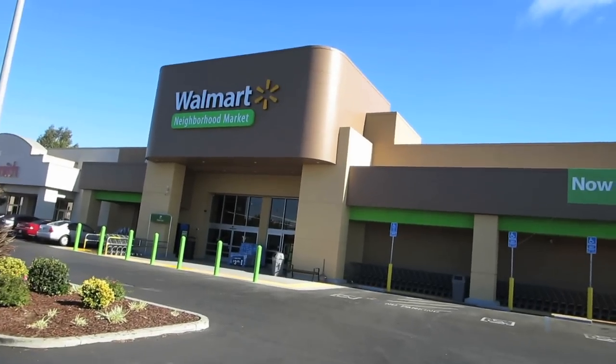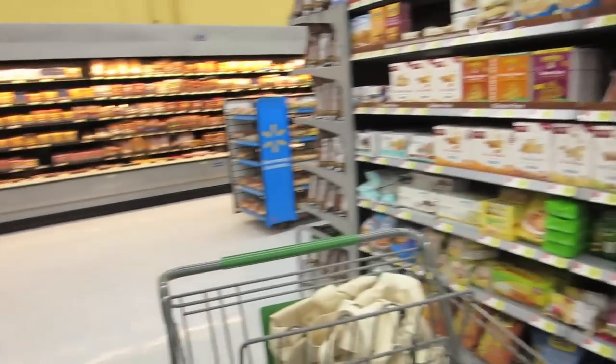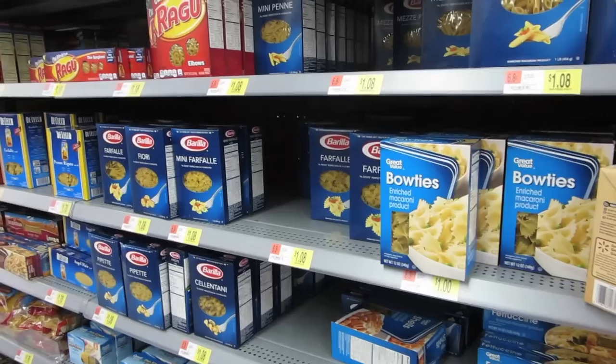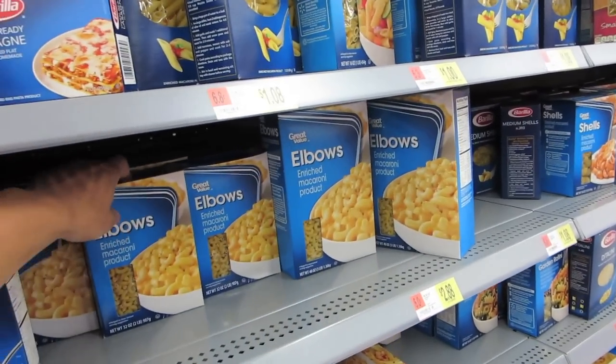This is the new Walmart supermarket. Let's try it out. It's like a full-on supermarket here, Walmart size. It's just giant. Look at this. It goes on forever. Look, there's Tabasco pepper jelly. Interesting. But everything over here does look very Walmart-y. It's all blue. It looks so, like, not natural.